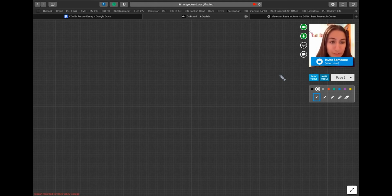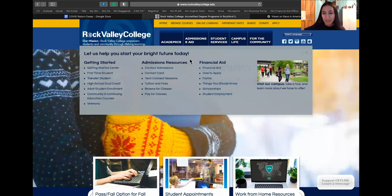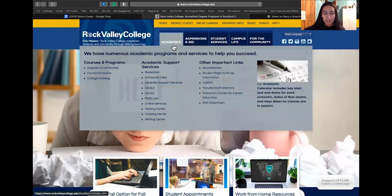Make sure to always come prepared and have your prompts, rubrics, directions, actual work, and anything else that would help with the meeting. The last thing I want to leave you with is the fact that you can actually become a tutor as well, and that would be a student worker position. I just want to show you real quick how you could find out more information about that.